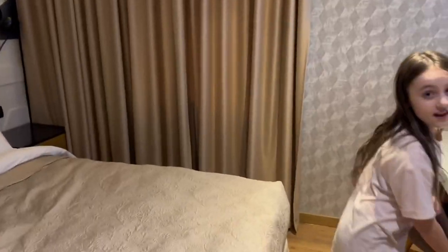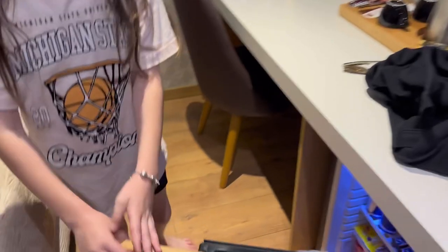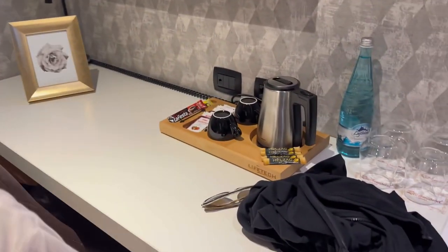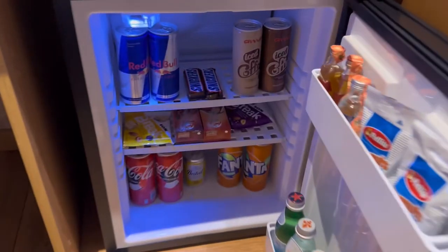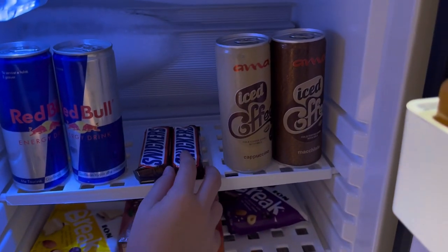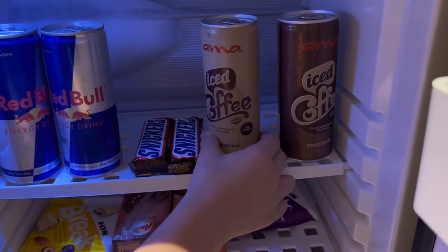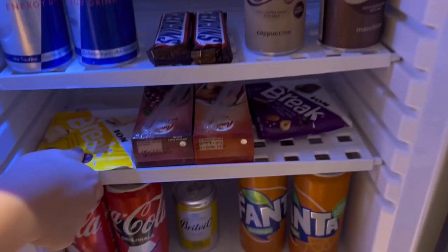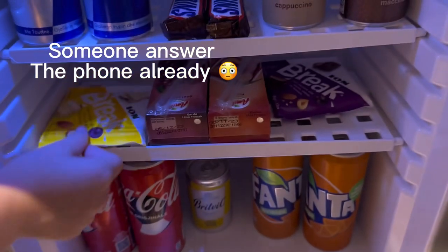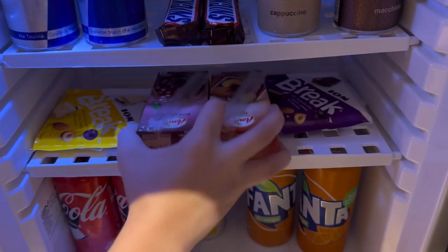Daddy's knocking on the front door. Snack bar. Yum. And tea and coffee. And look at what they have, guys. We have Red Bull, which I'm never going to drink. Snickers. And we got some iced coffee. And we got some white chocolate.